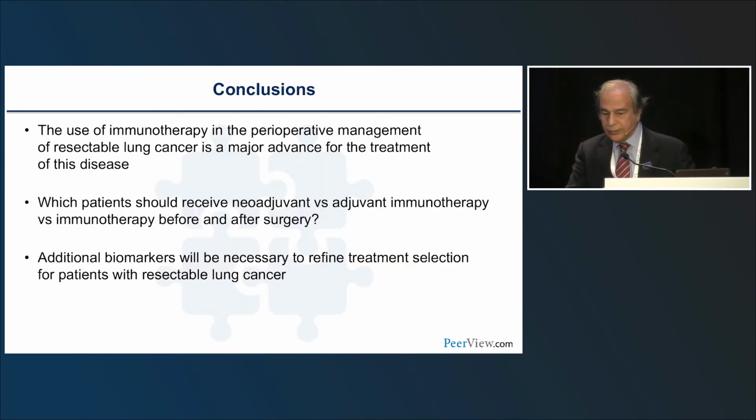So in conclusion, the use of immunotherapy in the perioperative management of resectable lung cancer is a major advance. This is the question that will trouble all of us as we go forward, which is when to do adjuvant, when to do neoadjuvant, and of course we all need better biomarkers to try and figure this one out.